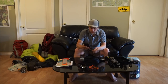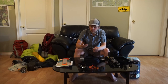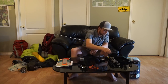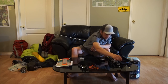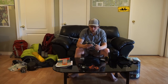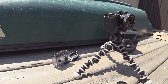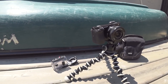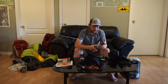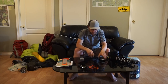And next is my phone, LG G4, nothing special. And I have an Otterbox around it too, a little bit of a protective case for it when I'm out in the mountains. And that's that. This is my lens cap for the A6000. And this is the Joby GorillaPod. I really like this thing. And this is the first time that I'll be bringing a tripod with me on the trail. And hopefully I use it a lot, but if I don't, I'll just send it home. But I really do hope I do. I hope I'll use it a lot. We'll see what happens.